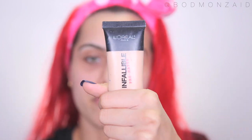For foundation today, I'm using my tried and true. You guys can tell that I used it a lot because I lost the lid and it looks like a mess, so just don't look at how dirty it is. But I'm using my L'Oreal Infallible Pro Matte Foundation. I love this foundation. It stays on all night. Honestly, it literally does not budge. And it looks like your skin, but better.